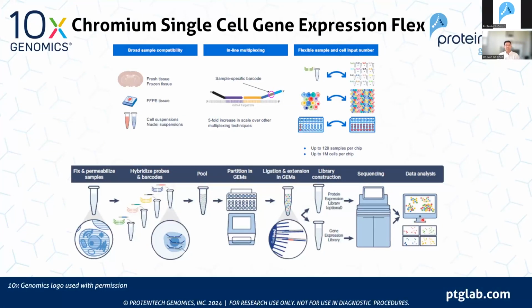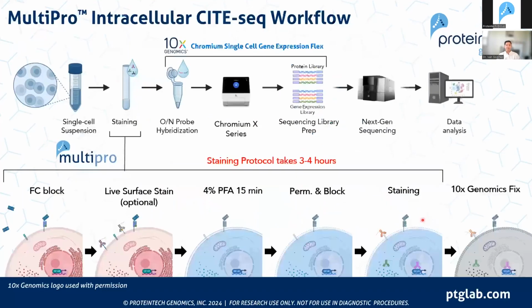So we take advantage of this workflow by adding an additional staining step prior to the Flex workflow. So in this case, you would have your single cell suspension. You go through a staining protocol. Now, this staining protocol takes approximately 3 to 4 hours, depending on the options you choose for your staining.